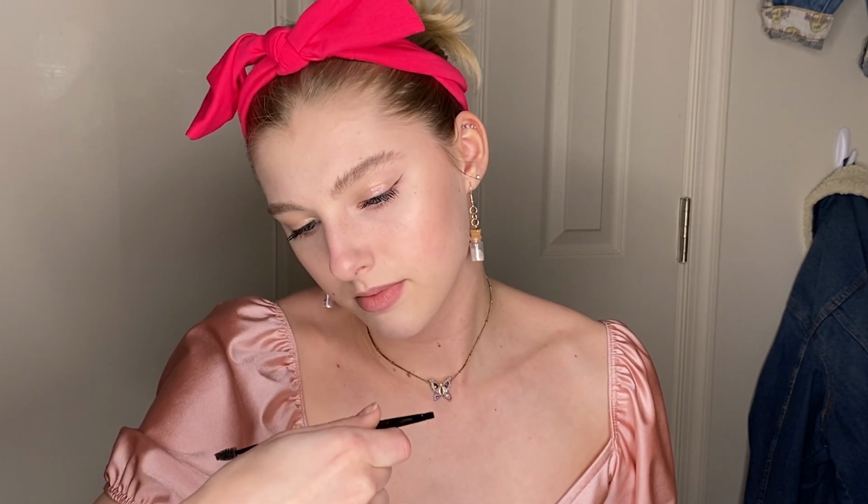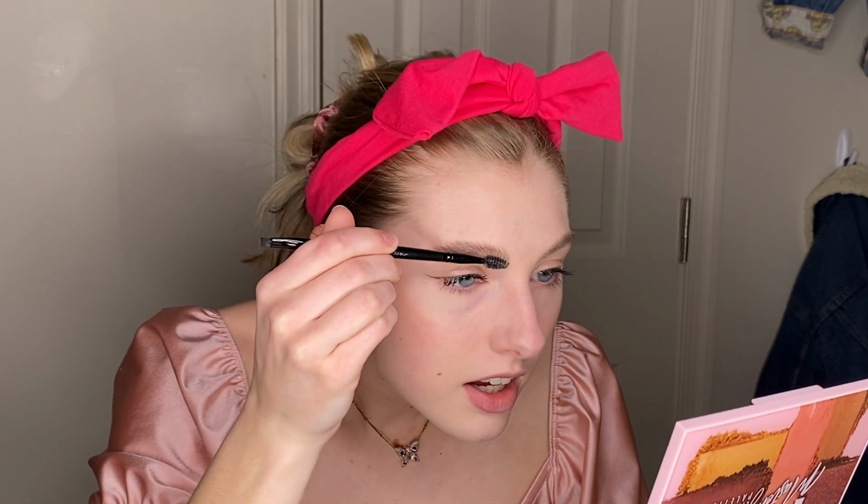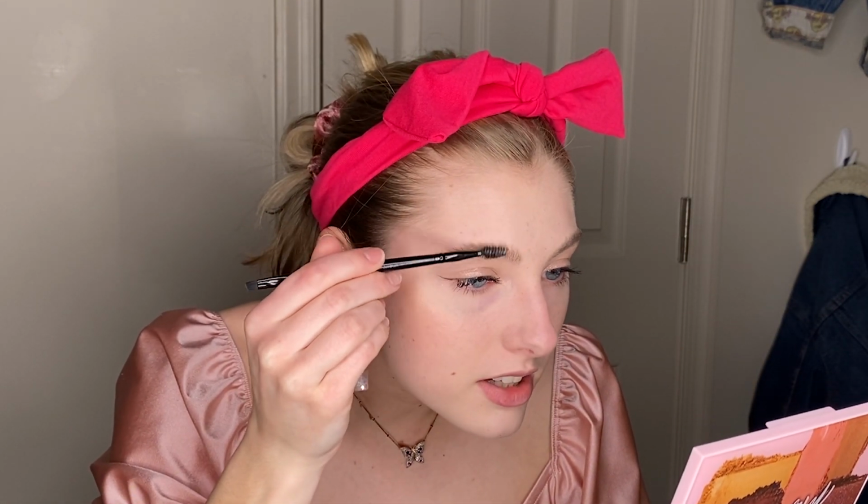And then I go in with a spoolie. This is the e.l.f. Eyebrow Duo Brush. It has an angled brush on one side and a spoolie on the other. And I just brush them into place.